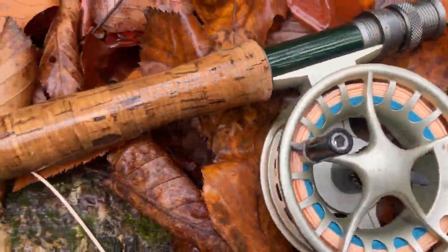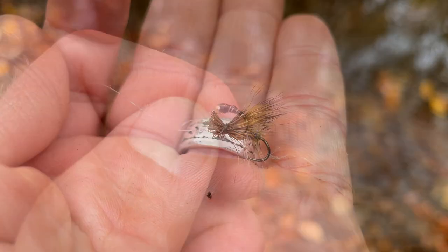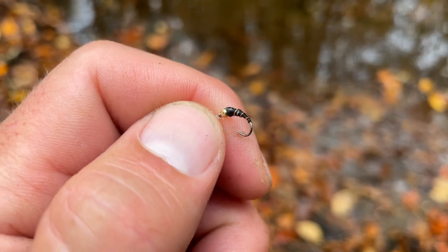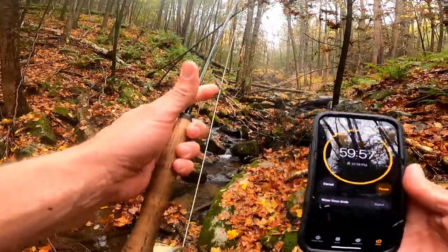I'm already rigged up. I got the three weight. I have a dry dropper rigged up right now with an elk hair caddis and a zebra midge down below. And I guess we're just gonna kind of get started and see what happens. 1 hour, and the timer begins now. Let's get to it, guys.